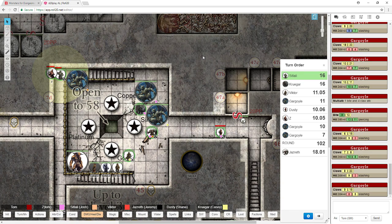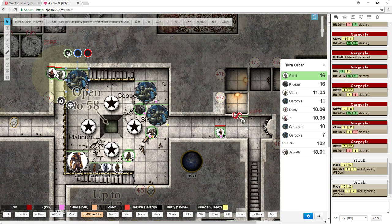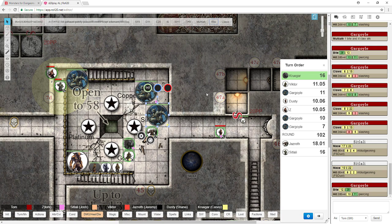Mace attack this guy. 17 for 8. And 10 for 8. And I'm going to move to there. Okay. Kruger, your turn. I'm going to provoke and put a coin in the gold. Okay. One bite. Missed. Victor, your turn. Put a yellow dot on your guy, Kruger.